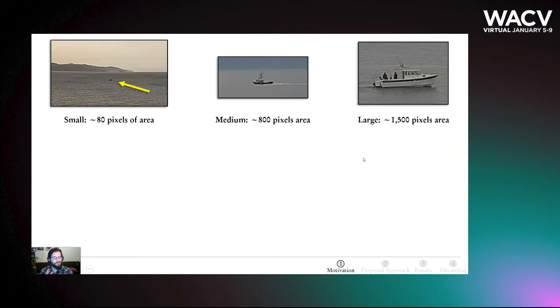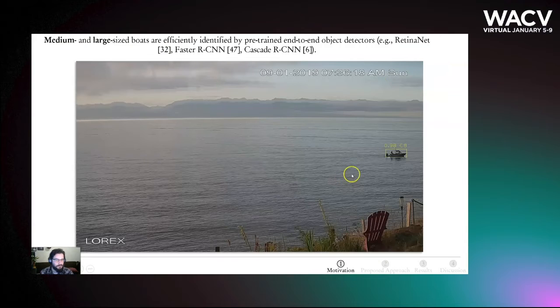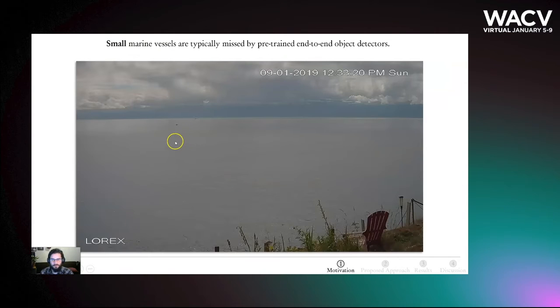We noticed that end-to-end object detectors like Faster R-CNN and RetinaNet do a great job in identifying medium and large size boats, as in this example where Faster R-CNN could easily identify this vessel. However, object detectors really didn't perform well when we were working with small marine vessels like this one, which was just not identified by them.